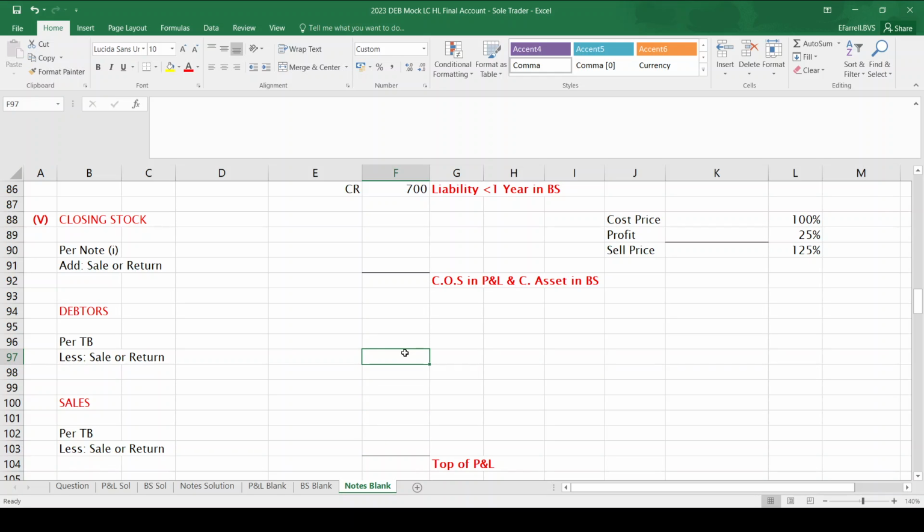And when we sold them, we would have said the debtor, the person we sold them to, owed us the money. Now, it wasn't actually a sale, so they don't owe us the money, so we need to take it from debtors. So anytime it's a sale or return on goods that we sent to a customer, we're going to take it from sales because we didn't sell them. We're going to take it from debtors because the person doesn't owe us the money for them. And we're going to add them back to stock because we didn't sell them, so they shouldn't have come out of stock.